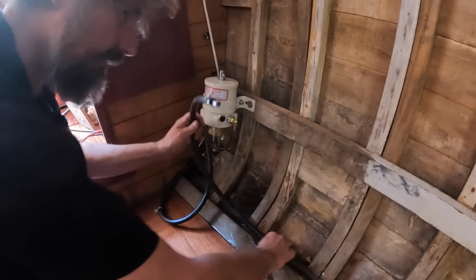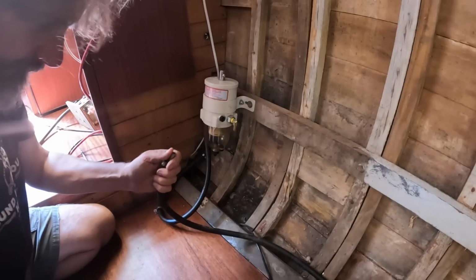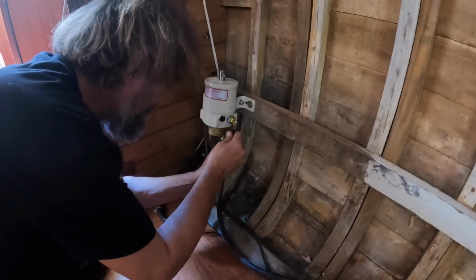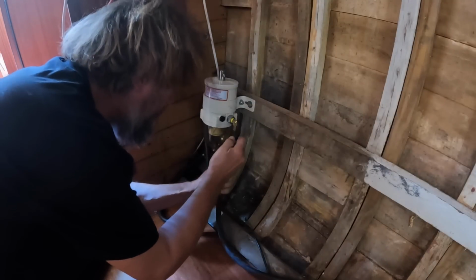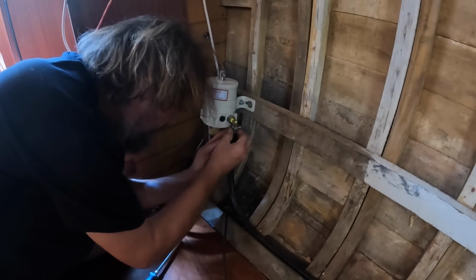All right, and so this fuel line is going to go onto here. So simple. Two clamps as per ABYC regulations.